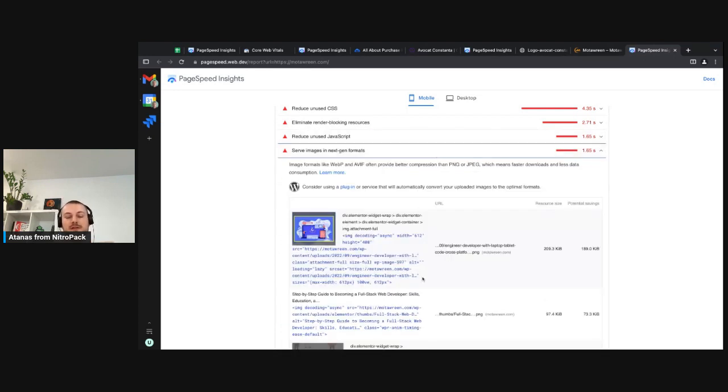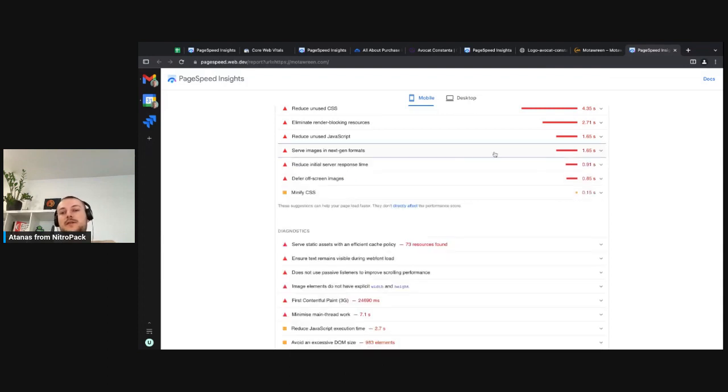Serving images in next generation formats is self-explanatory. Modern browsers nowadays support WebP and AVIF. Well, not many support AVIF, but WebP, pretty much all of the browsers support it. So if you have the ability to convert the images to WebP, which will compress them better than PNG or JPEG, or if you have a solution that can deliver WebP images to browsers that support it, this will help you get rid of this message.